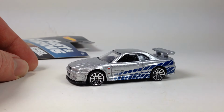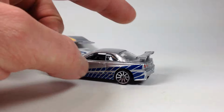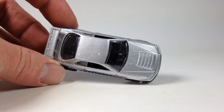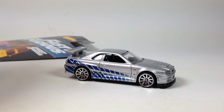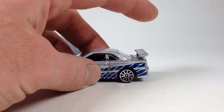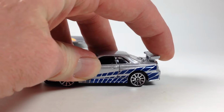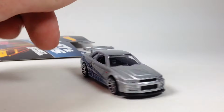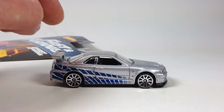Alright, so the R34 was a 2010 mainline debut. It was seen in the 2013 Fast and the Furious series and in the 2014 Fast and the Furious series, which I don't have either of those cars, so I can't show you them. It was in the 2015 Road Trippin' series that was found at Walmart. It used to have a plastic spoiler, I believe, in the beginning. Now it's metal, part of the one-piece body. I'm not sure exactly what was the first release that got rid of that spoiler.